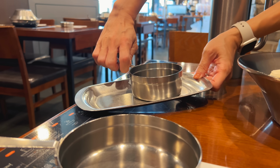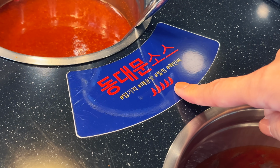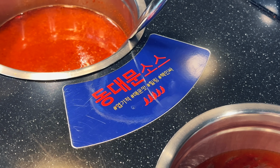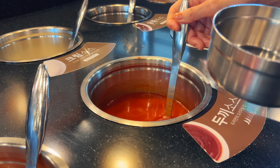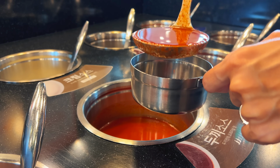Now let's talk about the most crucial part, the sauce. There are really a lot of sauce options here, and they mark the spiciness levels with chili pepper icons for guidance. Even if you're good at eating spicy food, I hope you don't try this extremely spicy one with 5 chili peppers. I warned you, so if you ignore my advice and end up cursing my name in the bathroom the next morning, I'm not responsible.